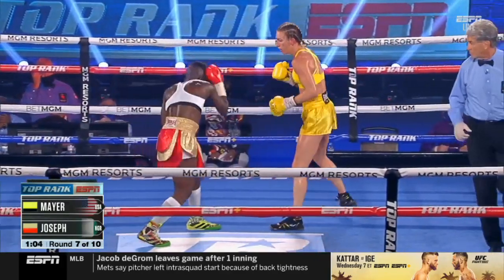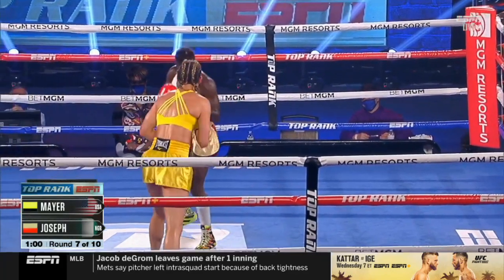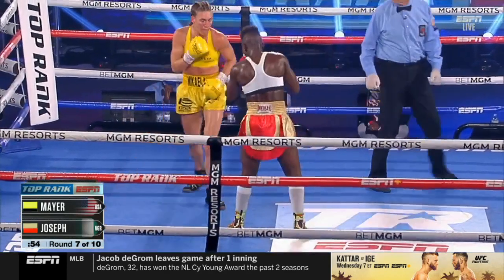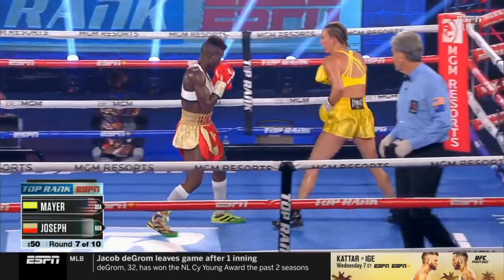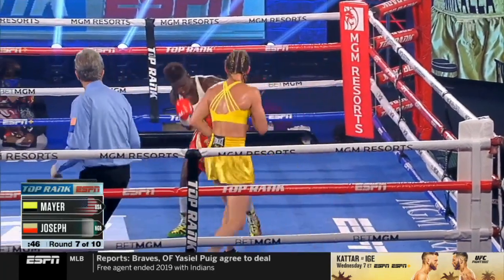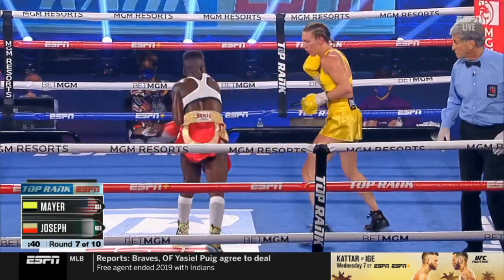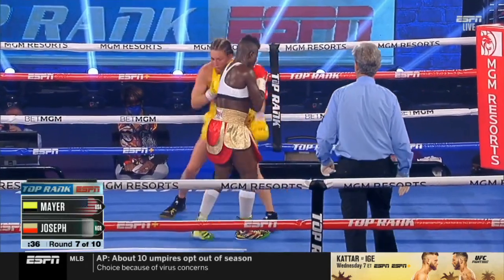Watch for that upper. Watch for that right. See the jab right there, that's what's setting up all the offense for her. Mikaela can fight from this position all night long because she can just control, keep using that jab and pumping it out there, setting up any kind of power shot she wants to. There you go. The beautiful thing about that left hand is Mayer's taking a round off right now. She's getting herself together, but she's still piling up points, and she's winning this round.